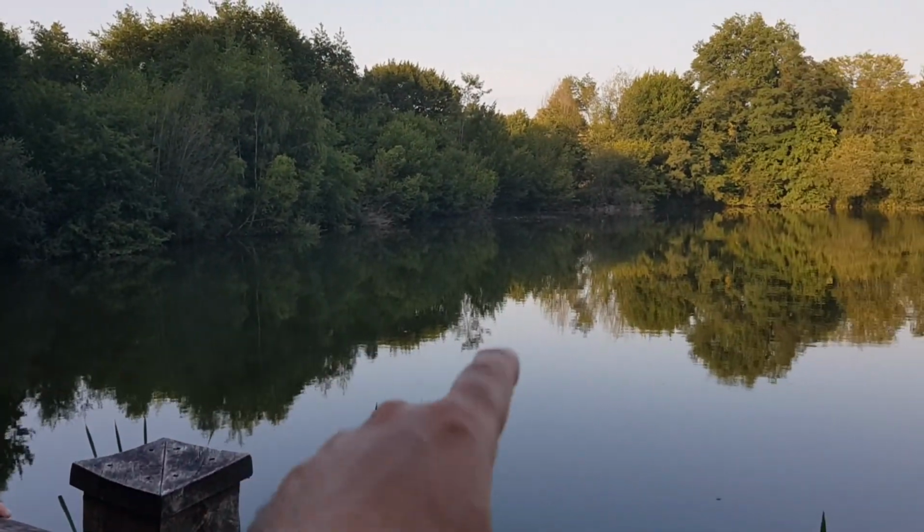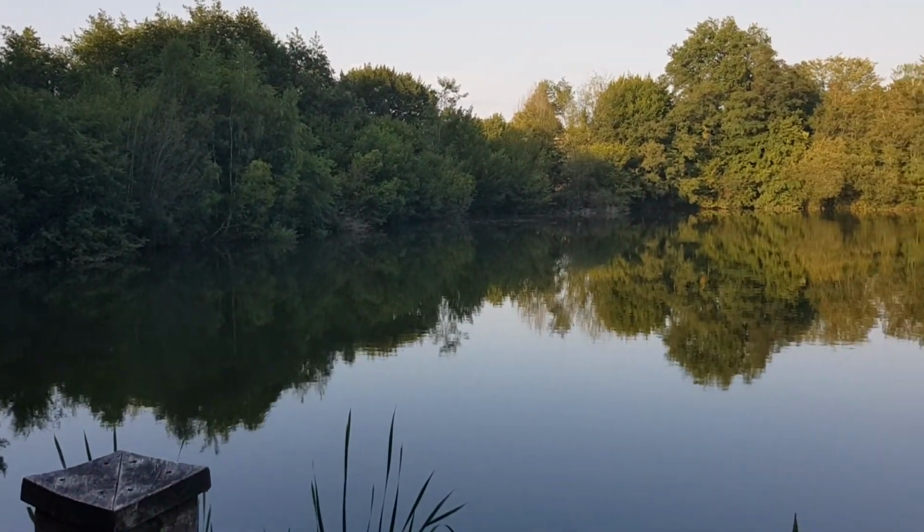Yeah, basically, what can you tell the public about the lake? Size of fish, the size of the lake. Any little tips that they might want to? Size of the lake is 7.5 acres, roughly. It's got depths of maximum 10-11 feet, and that's this side here, where the water comes in and out.